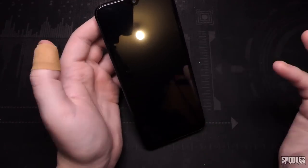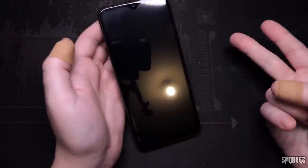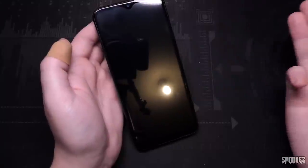But enough of the design. Let's start actually taking a look at this thing and just see if it does have 4G, how performance is with gaming, if the specs are actually legit or not.